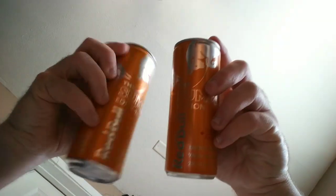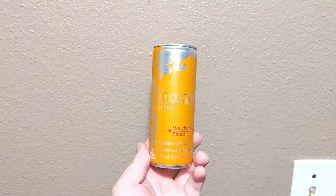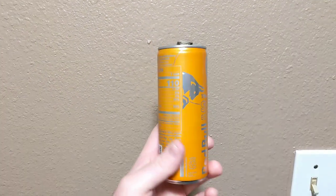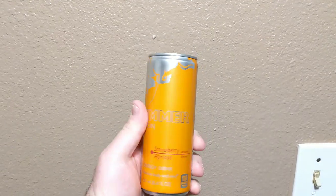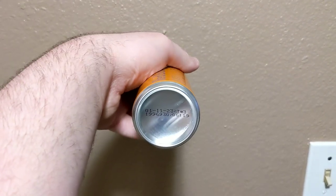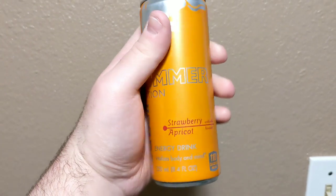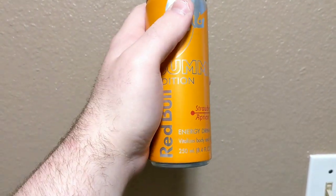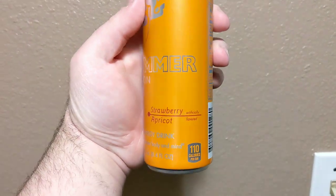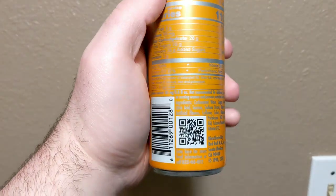But I'm gonna try to show you both cans right quick. See, yeah, it's definitely smaller than that one. See what I mean? But yeah. Anyway, now I'm gonna show it off up close right quick, so hold on a minute. Here's the 8.4 ounce Summer Edition Red Bull. The lighting on it is still messed up. But yeah. See the text a little bit better, maybe. QR code, the SKU.